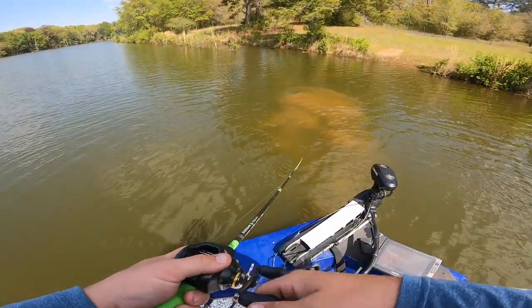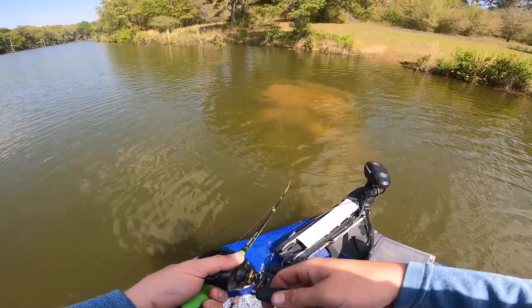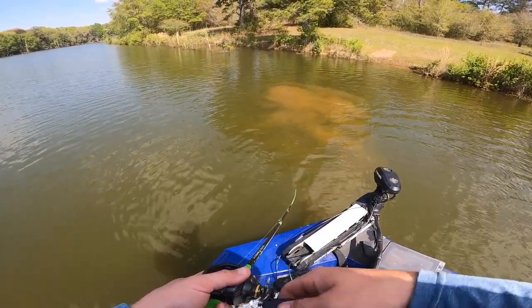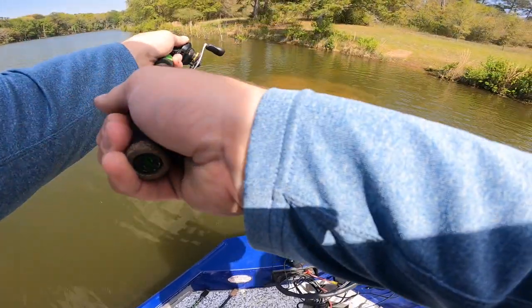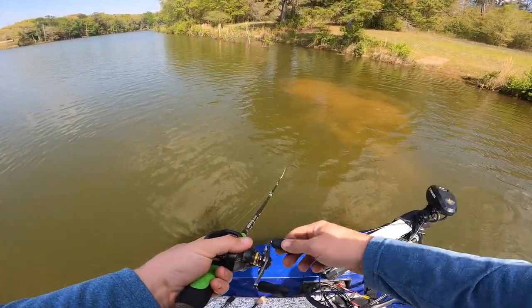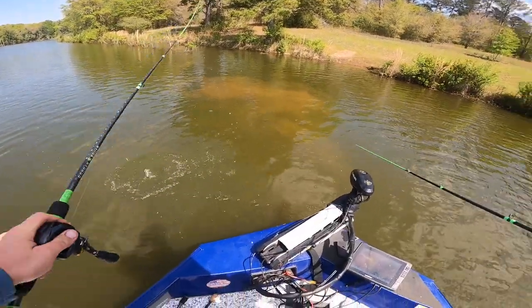Go ahead and give me one for the purple. Give me some grass. They do not do well in grass. No, the exposed double treble hook is never a good combo with grass. He was not a big fish though. He was simply aggressive, which we always like. I'm trying to prove that purple is not the nurple. You know what I mean?